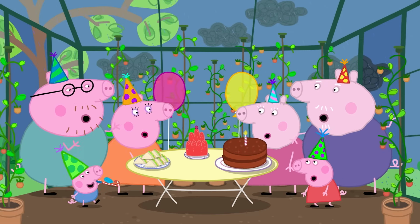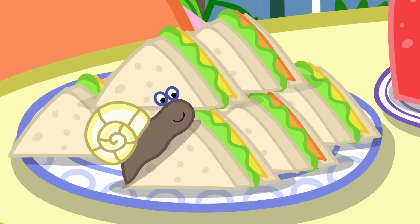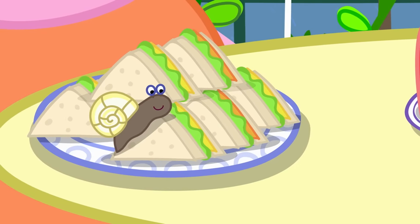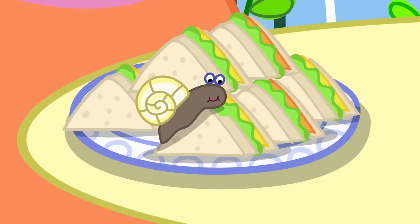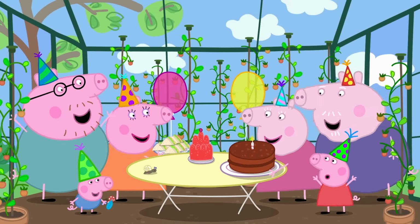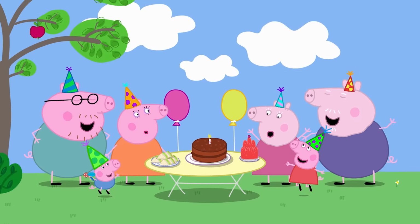Happy birthday to you. Happy birthday to you. Happy birthday to... There's a snail on that sandwich. Maybe the greenhouse isn't the best place for eating. Lucky it stopped raining. Back outside, everyone! Granny's party is now back in the garden, under Grandpa's apple trees.